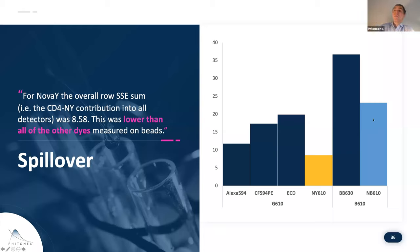And this Nova Blue dye, particularly compared to its apples-to-apples comparator, the Brilliant Blue 630, has incredibly low spread. So this is the other side of it: you want to use all of the latent capabilities, but you also want to make sure the spread stays very low so that you can actually analyze the data, and that you have bright enough dyes so you've got that great separation index.